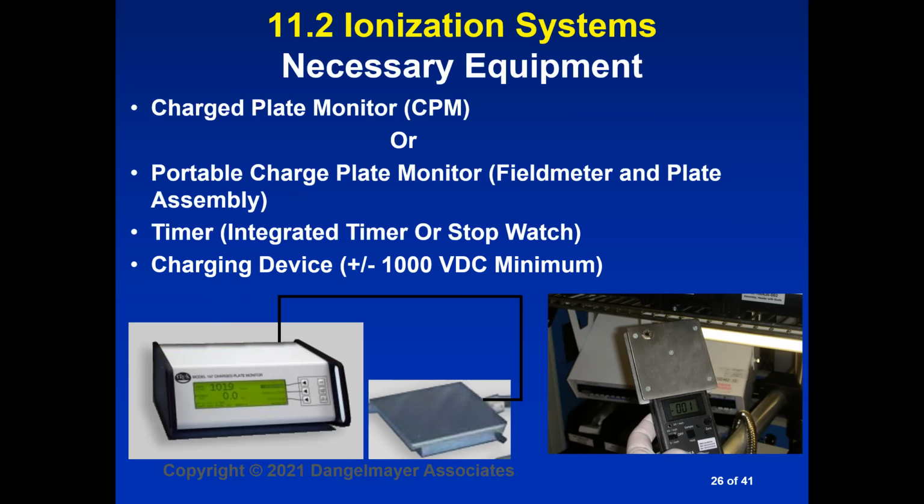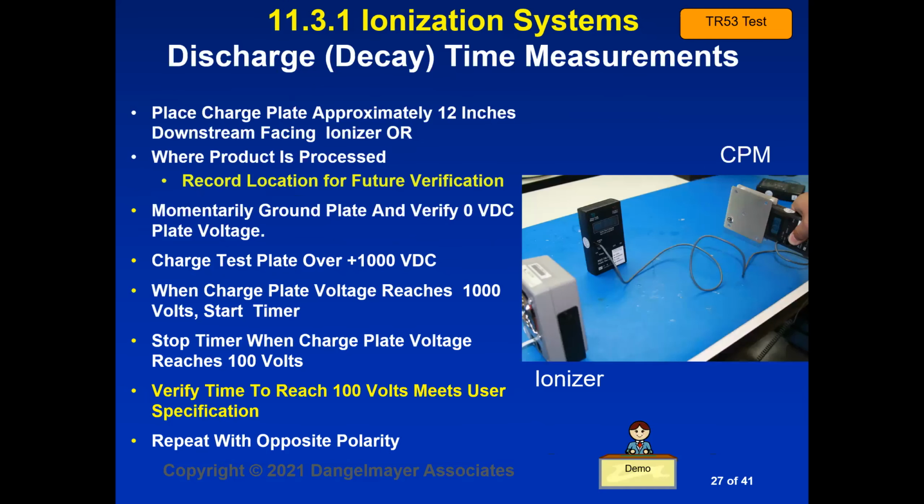And the methodology is also specified in TR53 for making the measurements. So what you see here is our setup for our decay time measurement. We're placing the charge plate approximately 12 inches downstream facing the ionizer, or you can place it where your product is processed, and just record the location so that you can go back to that same location to do verification in the future. So either pick a distance from your ionizer or pick a location based on your process. Either one is fine for TR53 measurements.